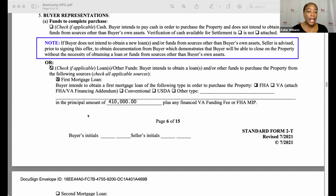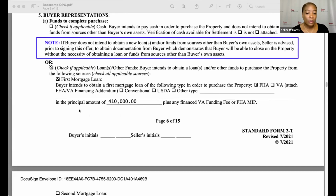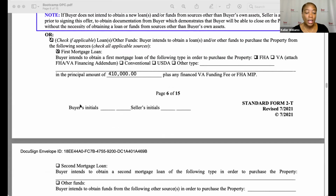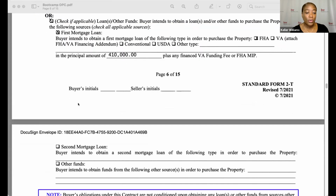They will be getting a first mortgage loan, and there are the details on that. We see here that in this example, they are obtaining an FHA loan, which means they need to attach the FHA addendum with it. Whichever applies, that's what we need to check. Of course, the amount that they will be obtaining a loan for goes in that blank.